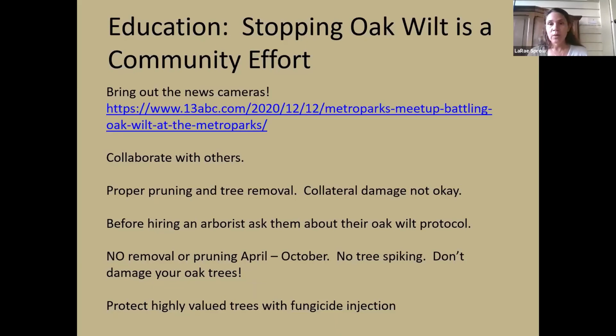And the other thing is collateral damage is not okay. It's not okay when they're removing a maple tree to accidentally damage a nearby oak tree. Does that contractor care about any kind of collateral damage that they might do to a nearby tree? So those are things that we do at Metroparks. We basically give them our oak interview to see what they say about oak trees and to get a sense of whether or not they're aware of all of the oak wilt issues. And not only are they aware, most of them honestly are pretty aware, but are they actually following the protocol? That's really important to us.